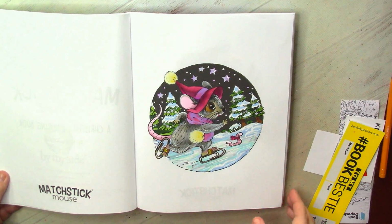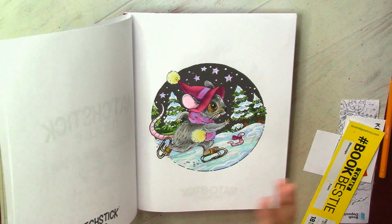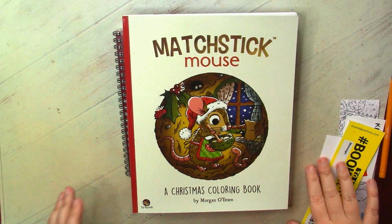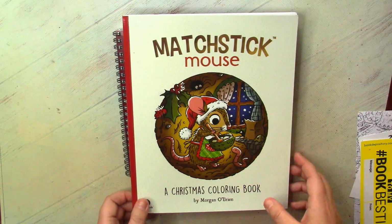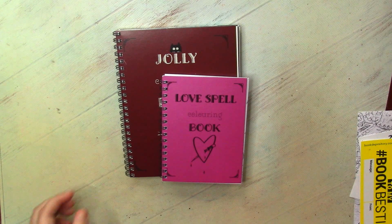So they are nothing special, but they definitely helped me to color something in relatively short time without needing to be very creative, to go out of my comfort zone. So it was just to relax. Also, I did a couple of smaller books.